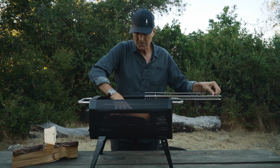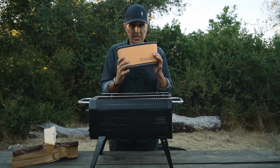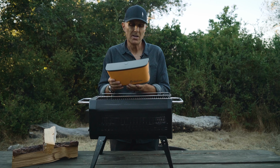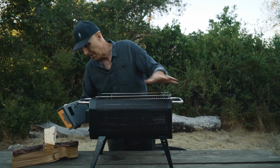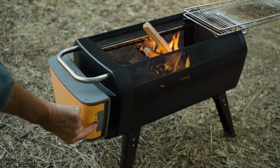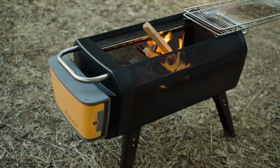And then, what separates the BioLite from every other fire pit is this. It's a battery-operated, USB rechargeable fan unit. So when you turn it on, air comes out through this, goes in through this port right here, and blows air across your fuel, whether it's wood or briquettes, through 51 air vent holes on the inside.